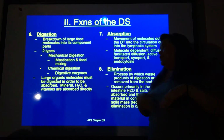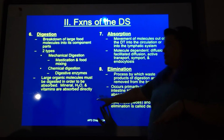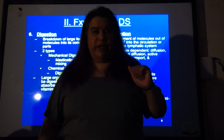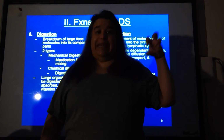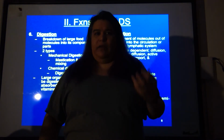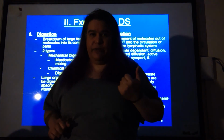Large organic molecules must be digested in order to be absorbed. Minerals, water, and vitamins just come in as is. I don't need to change water into anything else. I don't need to change a vitamin into anything else. I use that as is. I just pull it in. Same with salt, sodium, chloride, potassium. Those I just pull in. I don't need them to be changed into something different.